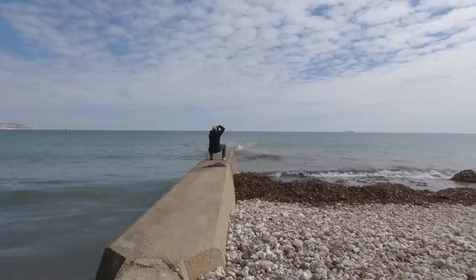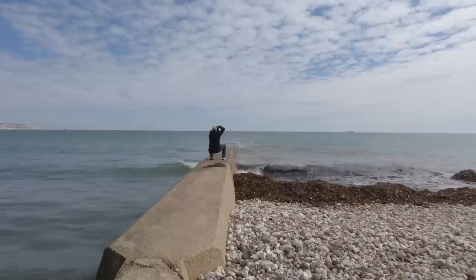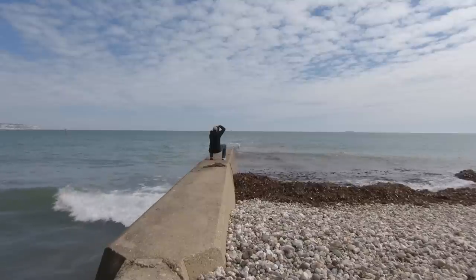But above all, at the moment, I'm really enjoying myself walking around with this camera, mainly because it's something new, but it just feels so solid in my hands, honestly.